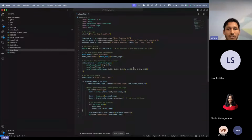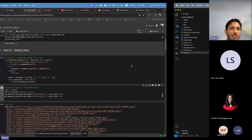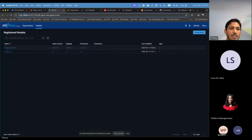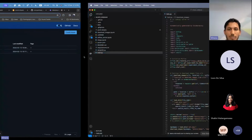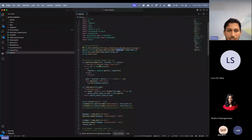So if I go back to my code and go to train here, it's the same code that I used. I'm using the same MLflow server, which is coming from here. Let me copy that, paste it here. I think it's the same thing. Yes, it's the same thing. Then we have the MLOps experiment as this.